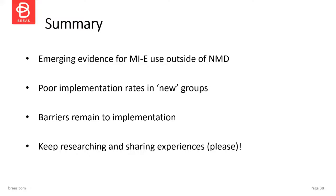But I think, you know, the conclusion always is more research, please. We do need to keep studying these new patient groups. You can't just pull the data from one patient group and apply it straight into another. But most importantly, when you are using these devices with these new groups, we just need to share experiences, and then that will help overcome many of the barriers.